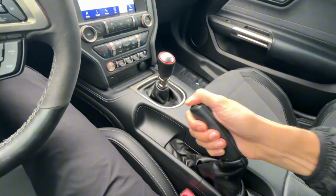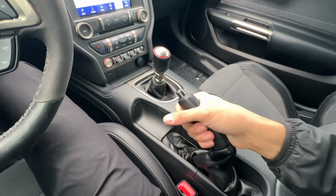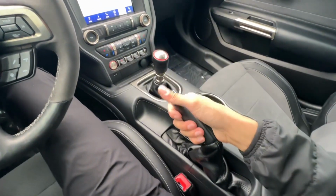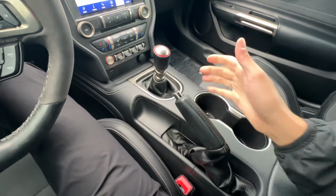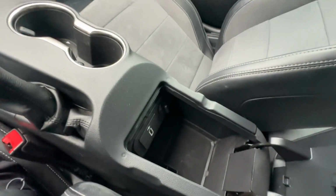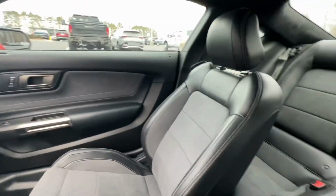Another thing I love is this manual handbrake. So this is a parking brake for you guys who haven't seen it in 5+ years. Most of the handbrakes now are completely electronic, so I really like this manual handbrake. 2 cup holders in the middle for your Starbucks, and in the middle you have a little bit of storage for your center console. Overall, track focused interior gets the job done, and it is actually pretty comfortable, believe it or not.